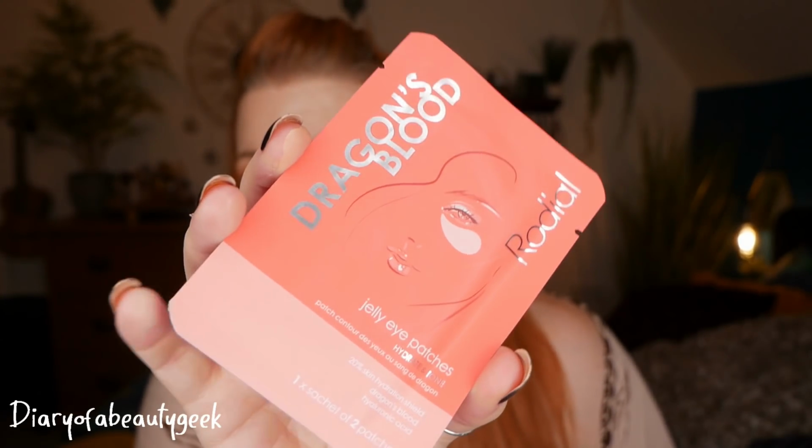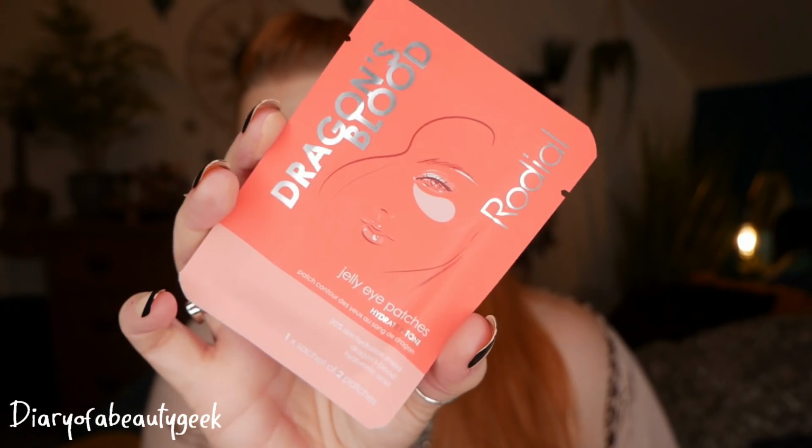Then we got a mask by Rodial, and this is from their Dragon's Blood range. We got jelly eye patches to hydrate and tone. It contains 20% skin hydration shield, Dragon's Blood hyaluronic acid, and there's 2 patches obviously for your eyes in there.